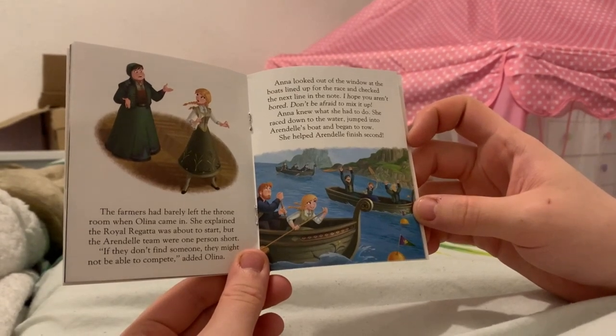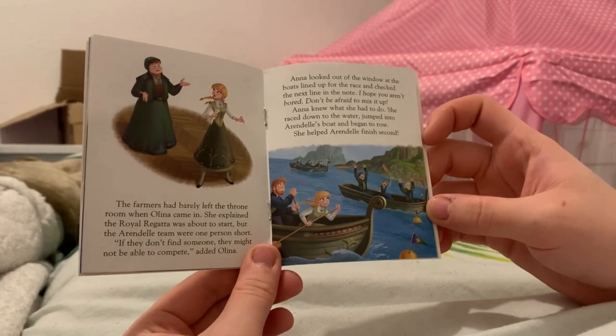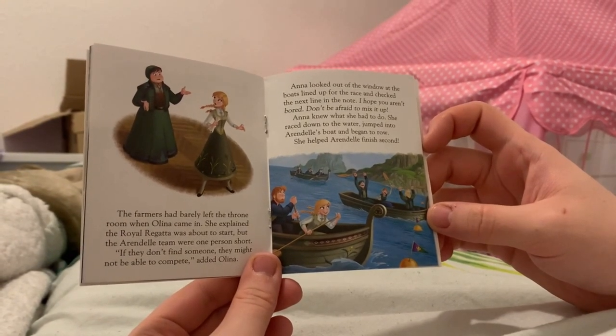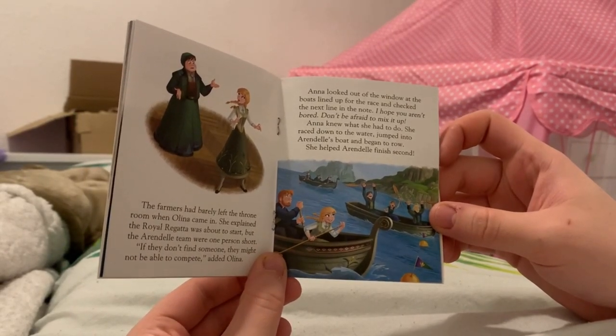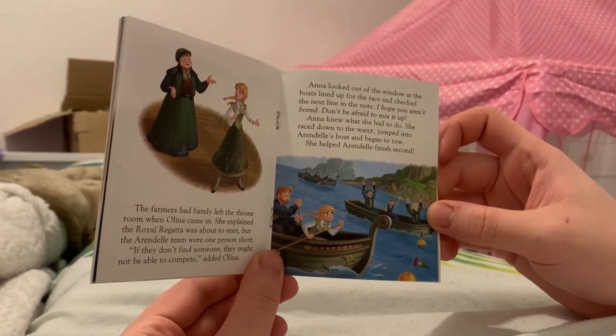The farmers had barely left the throne room when Alina came in. She explained the royal regatta was about to start, but the Arendelle team were one person short. "If they don't find someone, they might not be able to compete," added Alina. Anna looked out the window at the boats lined up for the race and checked the next note.